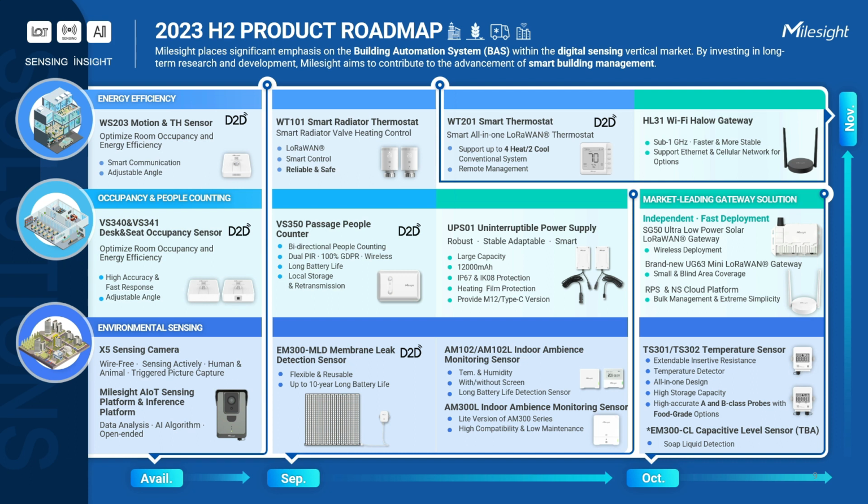In November, we can expect a new technology, the Wi-Fi Halo Gateway, which supports bigger data transmission than LoRaWAN, such as high-definition pictures, but still in low power consumption. So the customers of X1 sensing cameras can work with the Halo Gateway together to address the low power requirements for some applications. Finally, to enhance the stability of the connectivity, Milesight will develop an uninterruptible power supply, which is a battery backup kit to extend the power supply for Milesight product.